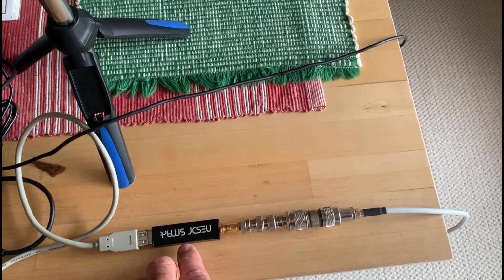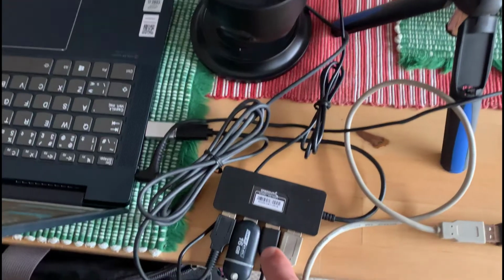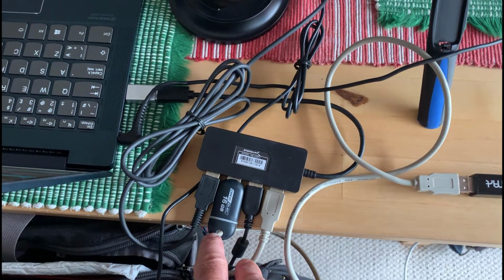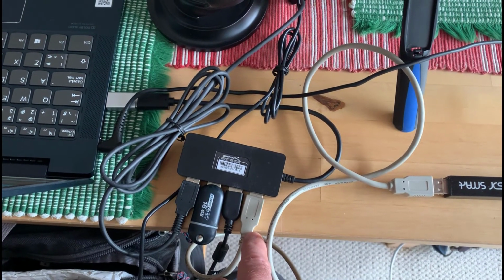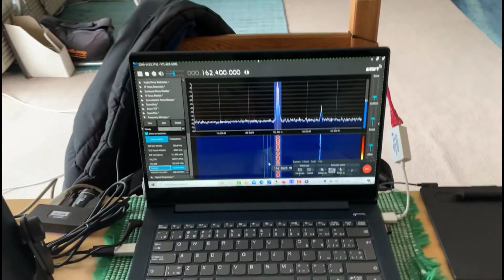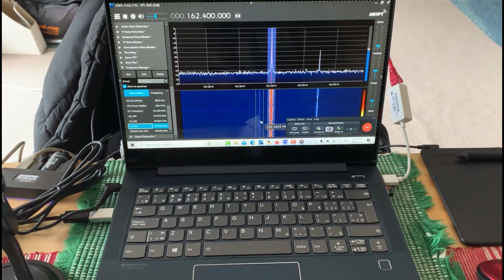So that's how I've hooked it up to the RTL-SDR. And then I've got a port extender here. So I've got a USB flash drive there. That's a connection to the computer. That's my RTL-SDR, and that's the mic and the camera. And then over here right now we're receiving marine weather on the RTL-SDR.